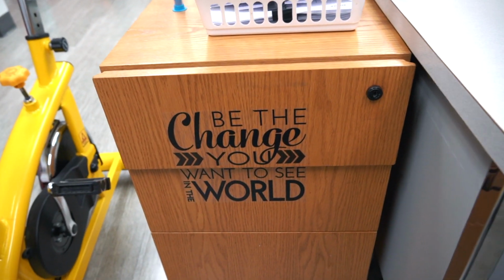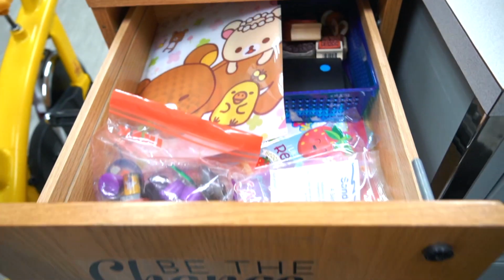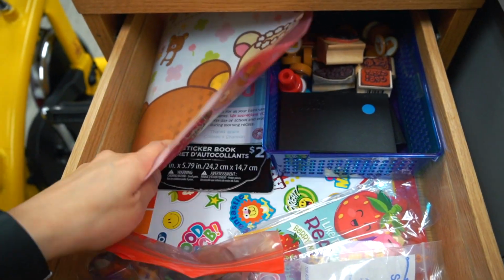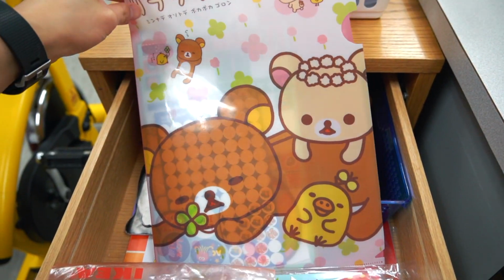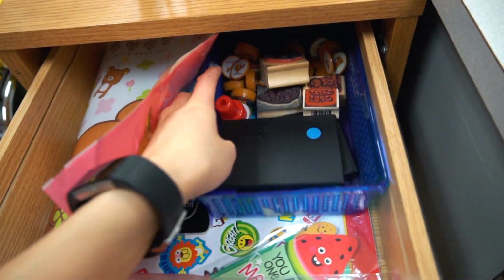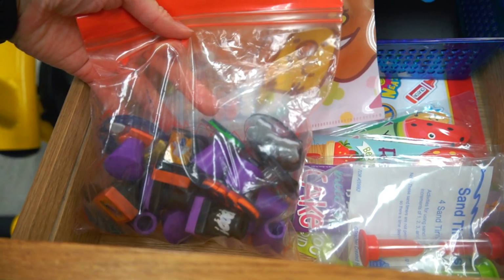Okay, so moving on to this side drawer that I keep beside my teacher desk. The first drawer, I keep all my incentives of stamps and stickers. So in this super cute Rilakuma folder, I keep all my loose sticker sheets. I have a lot of my stamps, so I keep them in here with stamp pads. I have more stamps, Halloween themed this time.